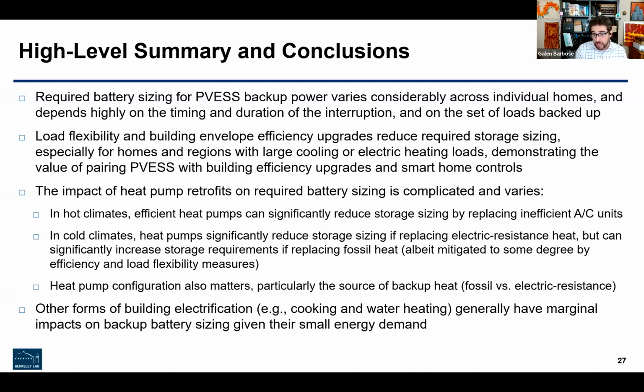Many heat pumps have an electric resistance heating as a backup heat. In other cases, you might retain your legacy fossil heating system to provide supplemental heat if your heat pump isn't able to fully meet your heating loads, or during particularly extreme cases or during power outages, you might lean more heavily on that legacy fossil heating system. So those things make a really big difference in terms of the implications of heat pumps for backup battery storage sizing.